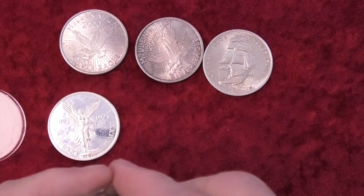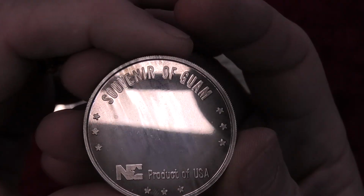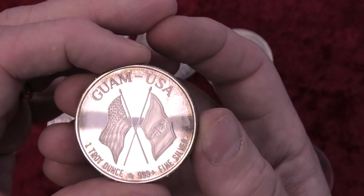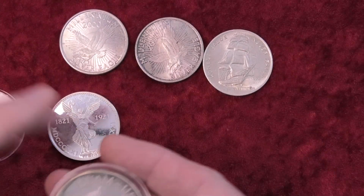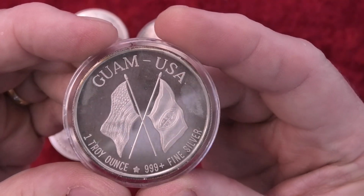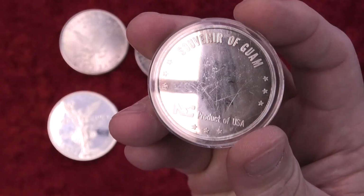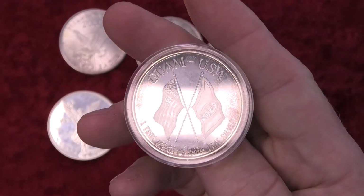I'm just curious if it's very scuffed up or not. Oh no, that looks like it was put in there when it was brand new. Just that haziness, that cloudiness. It's gross. This one, I think, will end up getting the dip treatment. And this will make it look absolutely like brand new, and it won't mess up the surface of it. But let me know if you know anything about this. Guam, USA, and on the other side, Souvenir of Guam. And this is from the National Mint of America. I've never seen this one before.